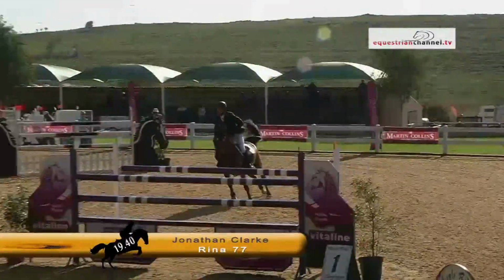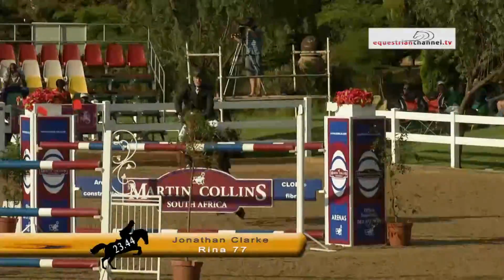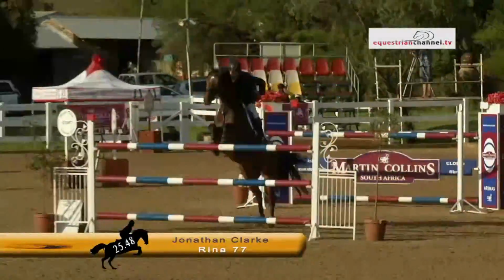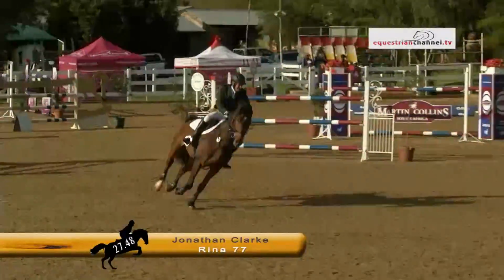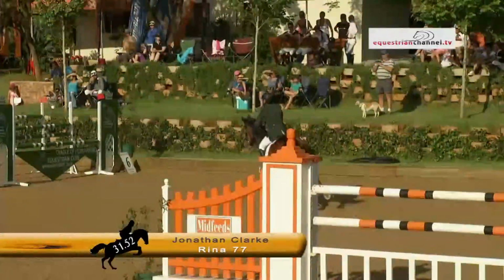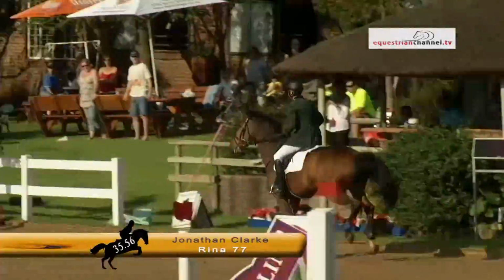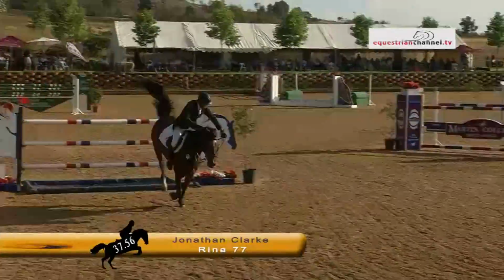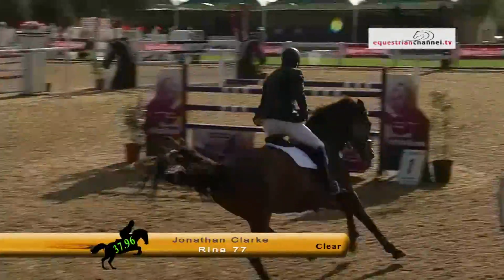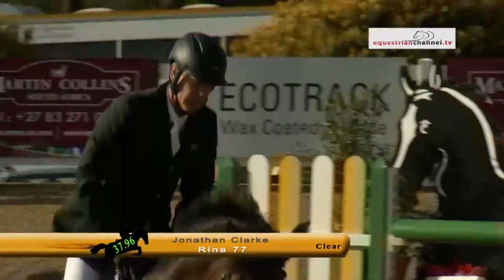Balances for that vertical. This is a careful mare. That was tight to the double. And see him going. He goes round the water but picks up speed. Super distance at the triple bar. The crowd sensing something. And he leaves them all up. So there's your first clear round. The time, 37.96, and that's the time to beat.